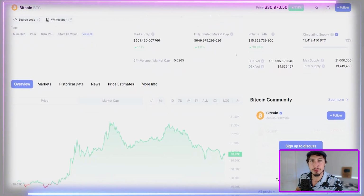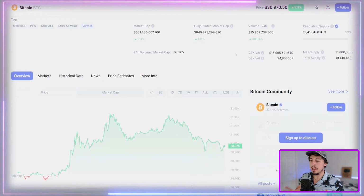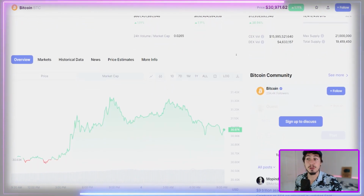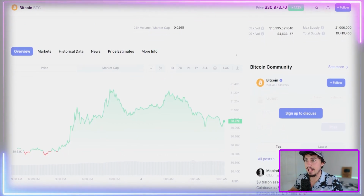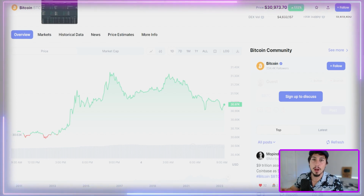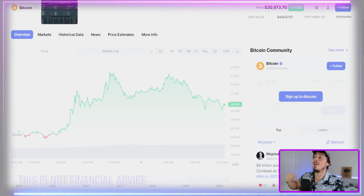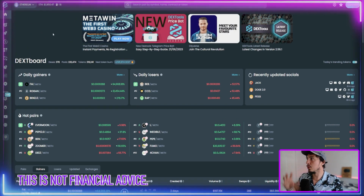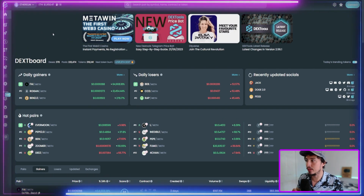So if we do see Bitcoin reach those 35k levels, the mid 30s, we might see low cap, mid cap coins also increase in price, so that could mean a good thing for altcoins and meme coins. Now today I want to look at some high risk meme coins I want you to be aware of, because I don't want you to fall victim to these very high risk reward coins, which usually turn into rug pulls. I'm talking about these shit coins you find on Dex tools and stuff like that.